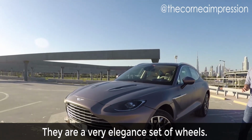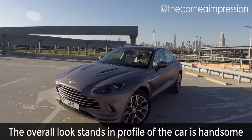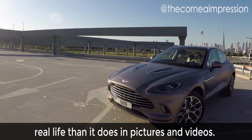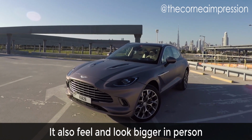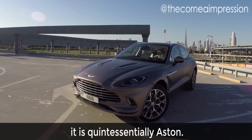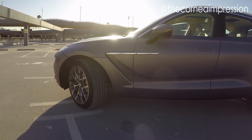They are a very elegant set of wheels. The overall look, stance and profile of the car is handsome, and definitely it's a good looking car. It looks better in real life than it does in pictures and videos. It also feels and looks bigger in person. I love the aggressive look and feel of the car. It is quintessentially Aston. It exactly looks how an Aston should.